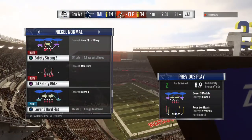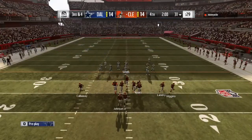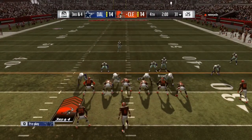Time for a break. We'll come back and see how it all shakes out after this. This a big play for both sides. What will we see here? 3rd and 4.